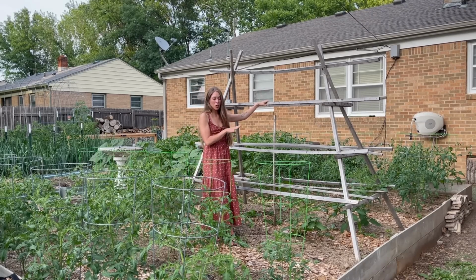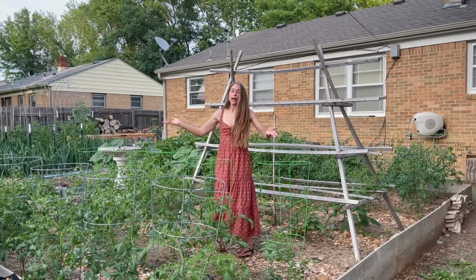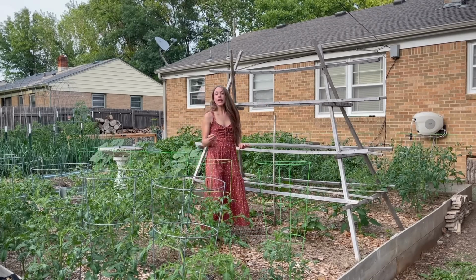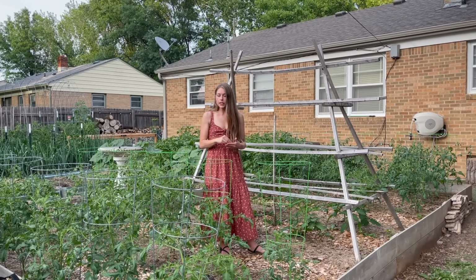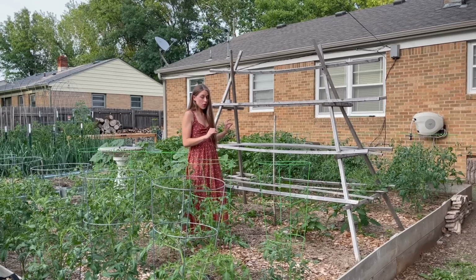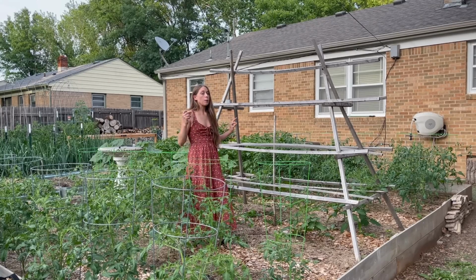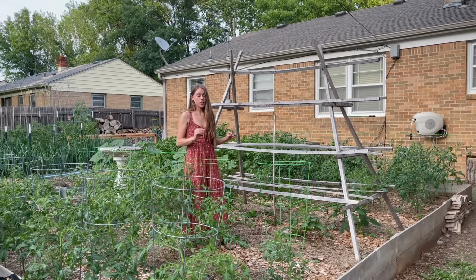I think it's going to be so beautiful once it does. But I have a bunch of determinates. I have 20 determinates in this space, and I am loving the varieties that I chose this year. In previous years, I've just done basic Romas, but this year I did the Supremo and the Plum Regal. So far, these Plum Regals are a little bit behind the Supremos. The Supremos are producing, and they are putting on so many flowers. They're supposed to be a high producing Roma variety.